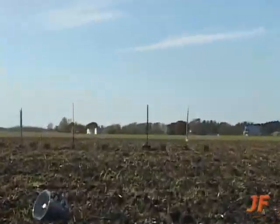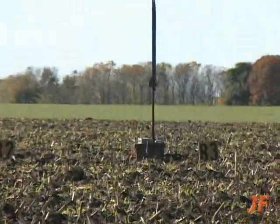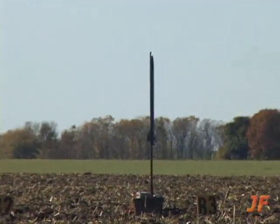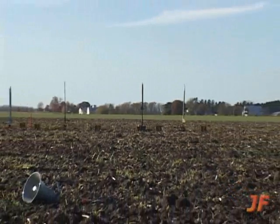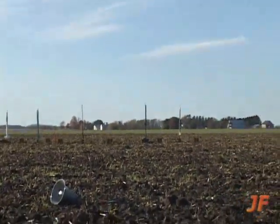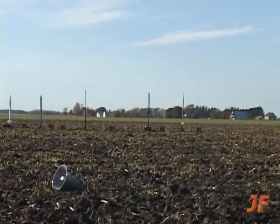B3 flying blue iguana, on a J-270. Out there, and B3 going in 5, 4, 3, 2, 1, launch.